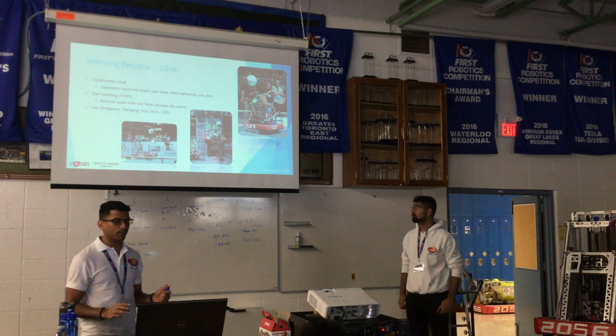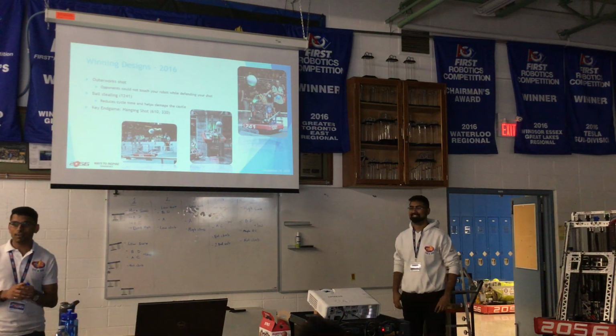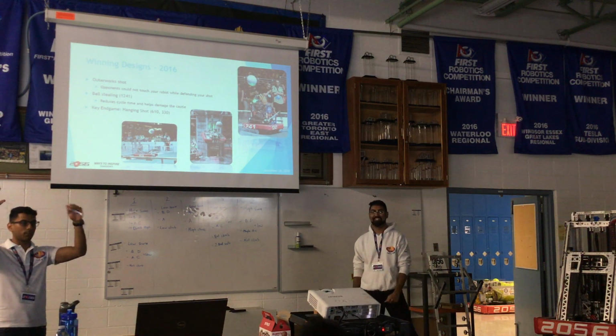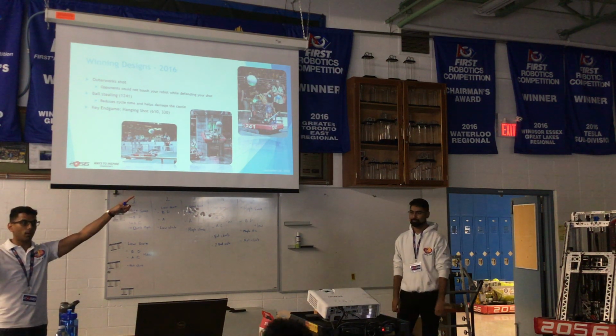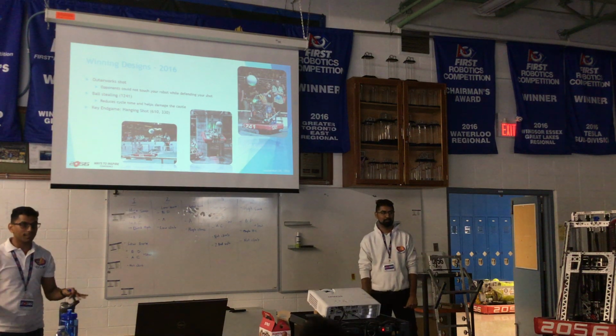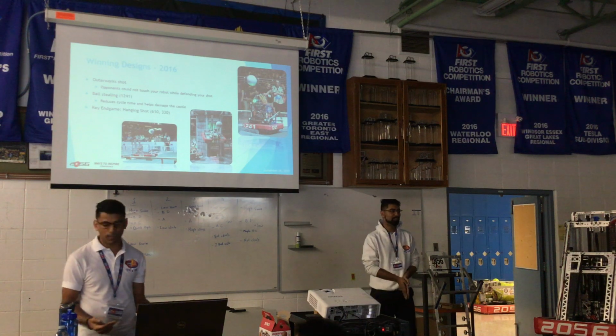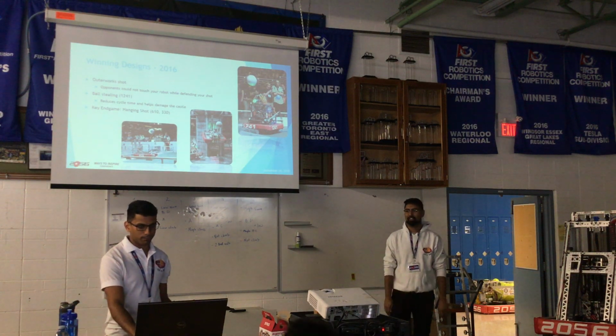Other teams had something called a hanging shot. So they actually turned their shooter around, and when they climbed up at the top, they actually shot into the goal. So this is a last second shot, 5 points, could be the difference between a win and a loss. See, because it's 6'10", it was great. It works that too. Yeah.